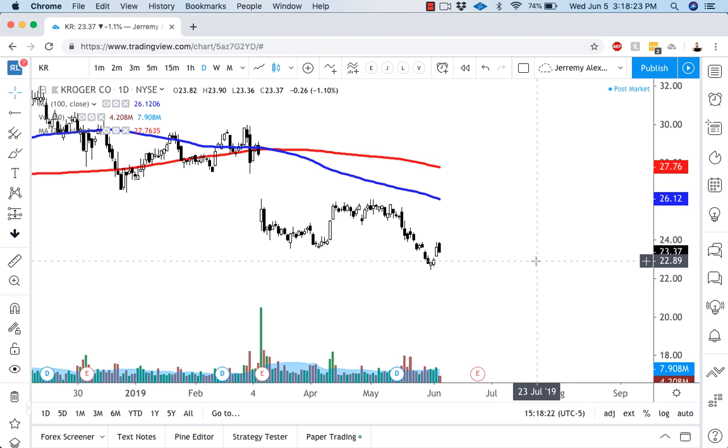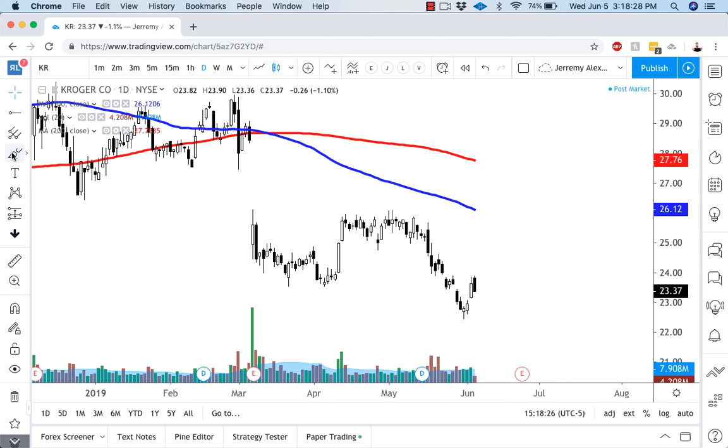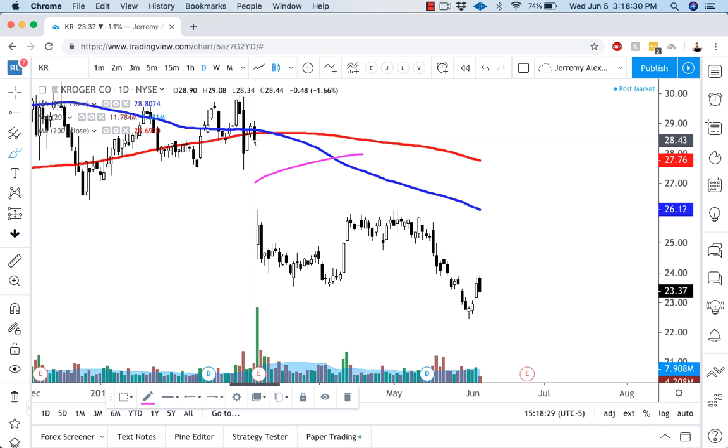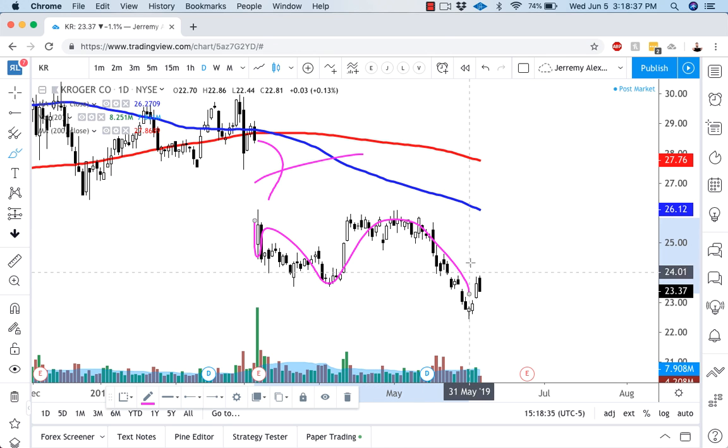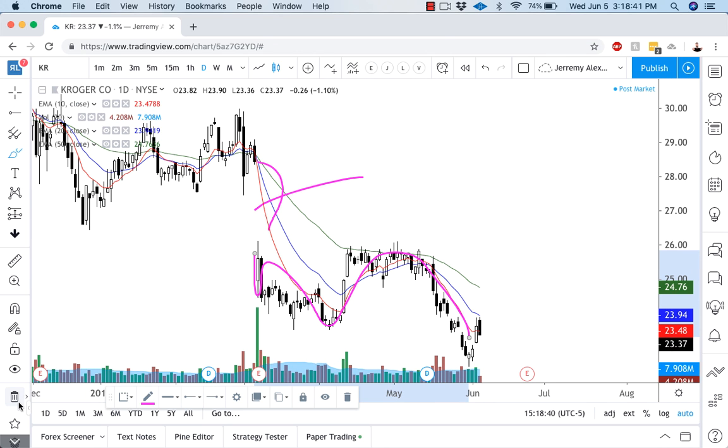The daily time frame doesn't really exude that much greatness. You did have a retest gap right here, black candle, gapping down, gap action, gap down, retest number 1, retest number 2, and she's continued to go a little bit lower. I don't specifically see much on Kroger presently.